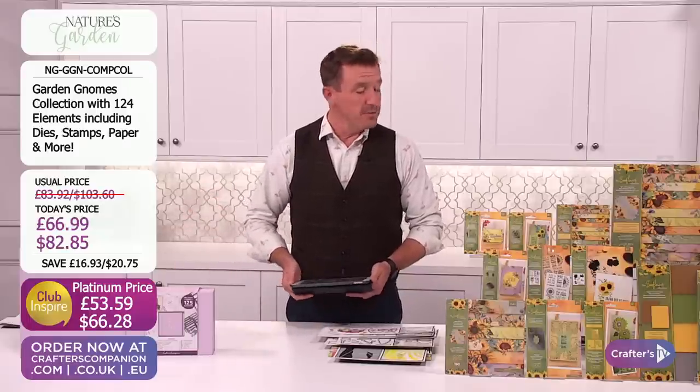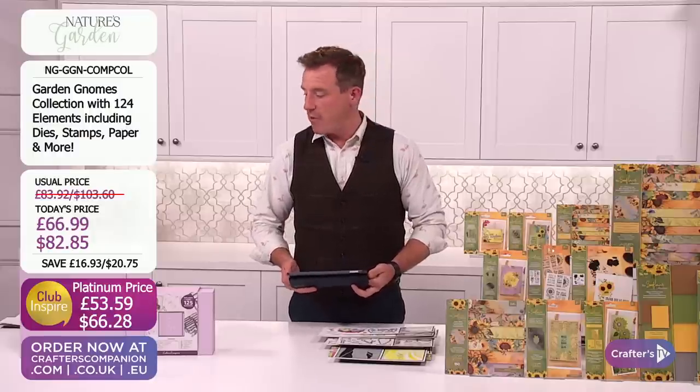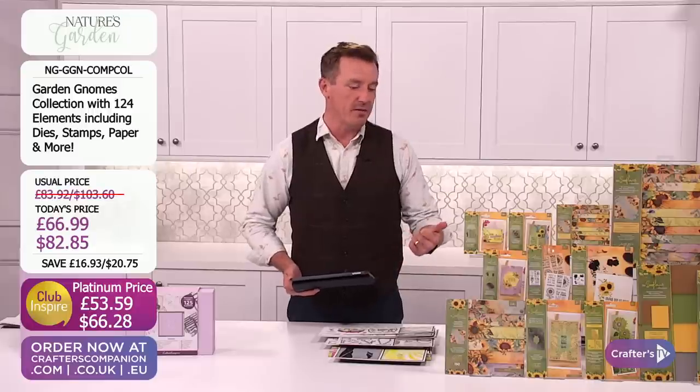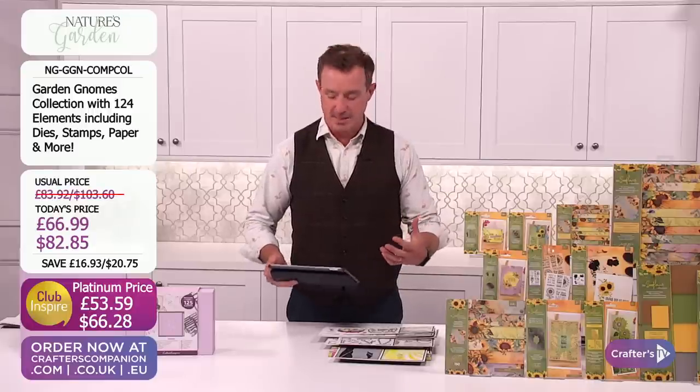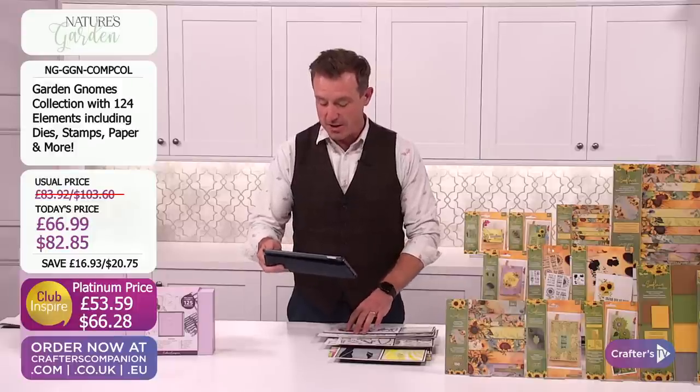Do you know what? As much as hopefully we've put a smile on your face over the course of this show, we've got some real crowd-pleasing collections here, haven't we? The sunflower's going to make you smile. The gnome collection is going to make you smile as well. Aunt Penny just saying, gnome one does it better.